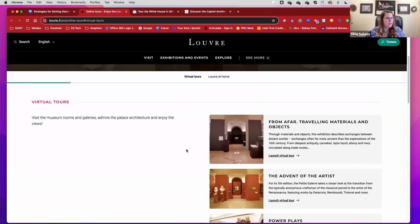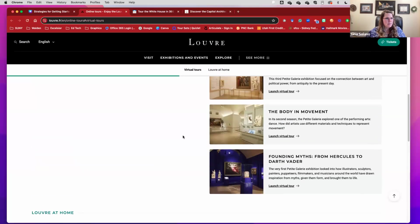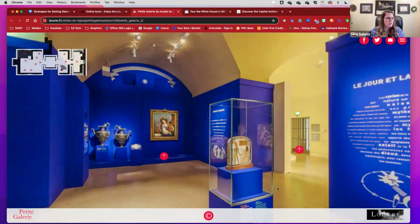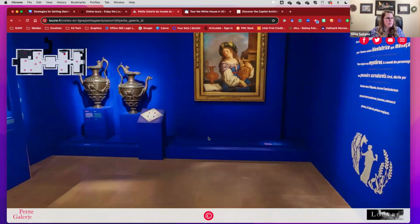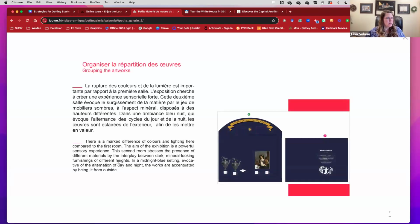And so they have a whole list of virtual tours. And there's the Mona Lisa. But we can go look at this exhibit here, the founding myths from Hercules to Darth Vader. And again, these are virtual tours that you can visit just from your laptop or Chromebook. Again, you should see similar things like the hotspots. And so just with my mouse, I can click to navigate. I can move around the room. I can get closer to a piece of art and learn more. Well, this one doesn't have, oh, yes, it does. It has information right there. So that's in French, and it has an English down here. And then I can go back.